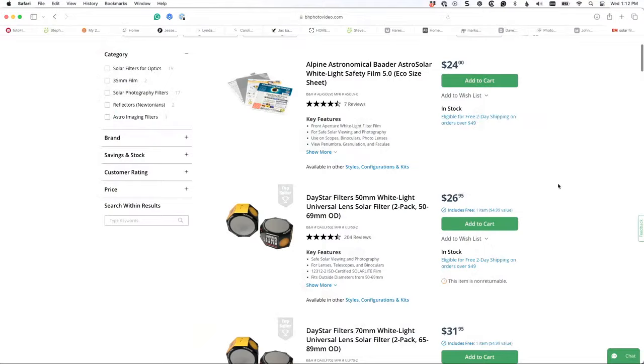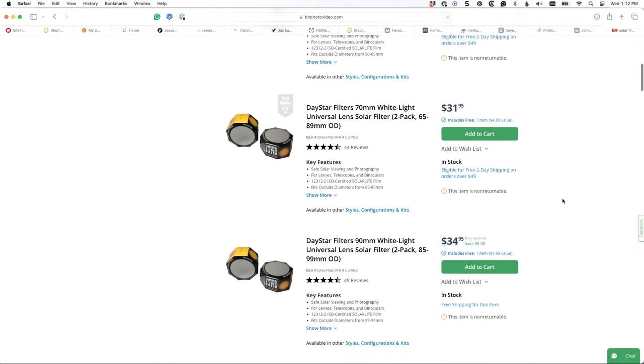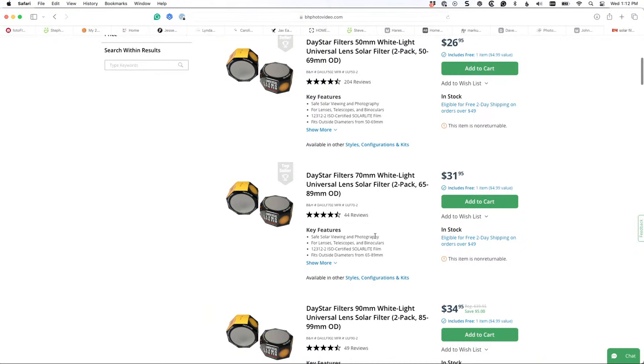Yeah, it looks like they've got solar film in stock. You could definitely get those, and they're great. Those ones right there, that two-pack, they just fit right over the end of your lens. Those are great because that's what you want: something you can remove and put back on throughout the eclipse. When you need to remove it, you just remove it, and when you have to put it on, you put it on. You can see they have them for different sizes. Those Daystar ones right there, I've used those before. For what they cost, that's what you want to do, versus ten times as much.